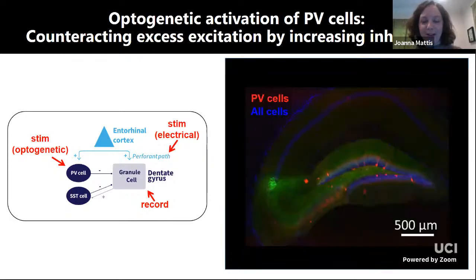And here's that image that I told you would come back by the end of the talk. Those red cells are actually the PV expressing interneurons in the hippocampus in the dentate. And you can see how sparse they are. There are not a lot of them. So if we just tweak that particular part of the circuit, would that be enough to rescue this hyperexcitability?